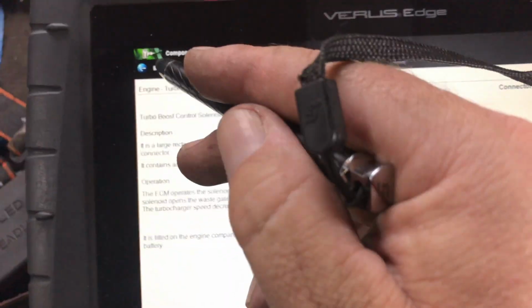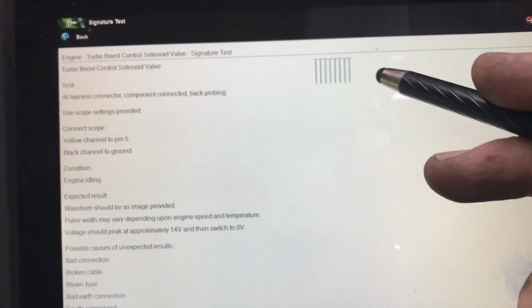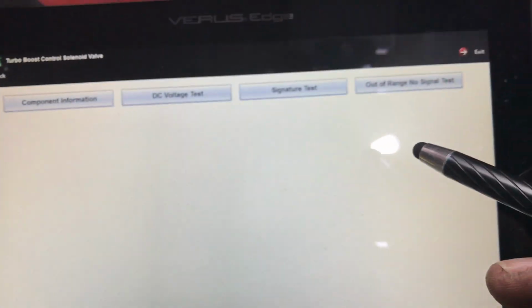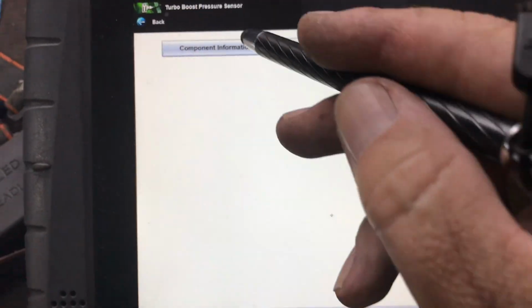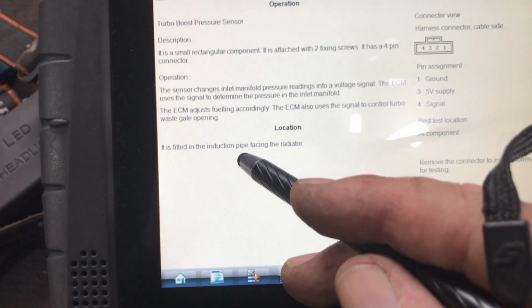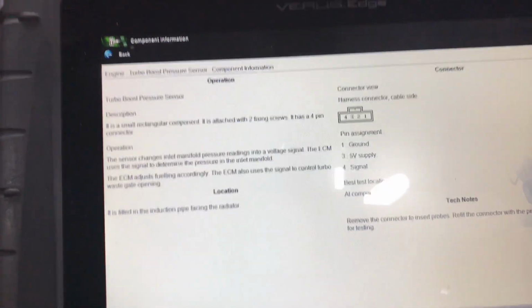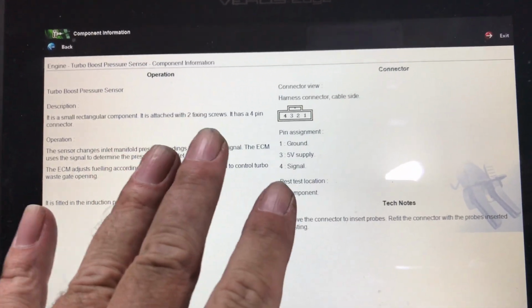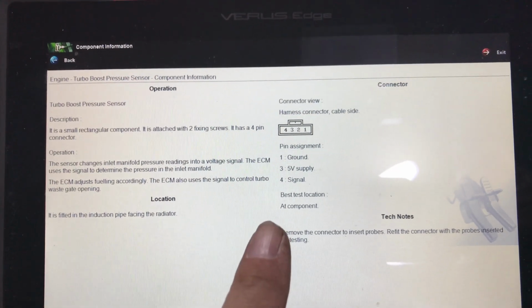So there you go. Let's see what other DC voltage test. Well, we never needed to do that because we know it's working. So that'll be if you back pin into that to see the control solenoid. And then what else has it got here? This will be an intake manifold pressure sensor. Component information. It's fitted in the induction pipe facing the radiator. So that measures pressure. But you can actually check that out quite easily to see if it's working, because key on, engine off, it should measure atmospheric pressure, and it did, because we were at 1090.